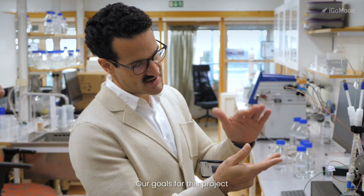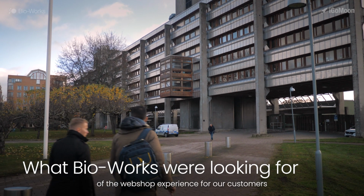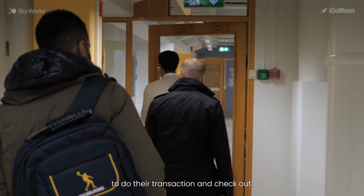biological drugs. Our goals for this project were really to have a seamless integration of the web shop experience for our customers in our existing website. So we didn't want a situation where customers first learned about the product in one platform and then had to jump into another platform to do their transaction and check out.